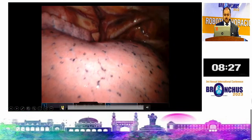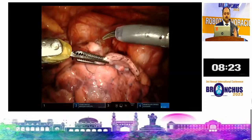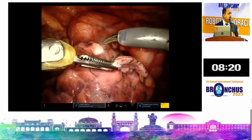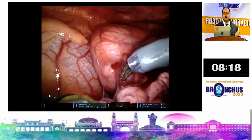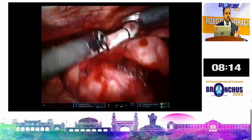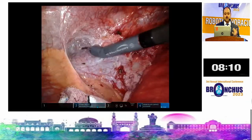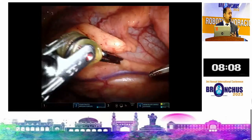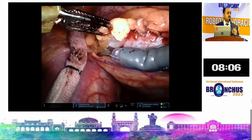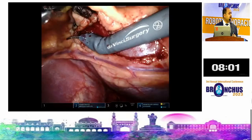So this is what, after diagnostic thoracoscopy, you can start dissecting. Here I will mention, since this was known as a type B1 thymoma, if suppose it was a more upgraded version, type B2 or B3, definitely I wouldn't have removed these adhesions. I would have directly stapled the lung along with the specimen.